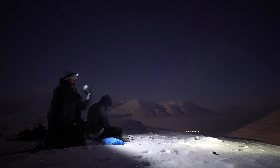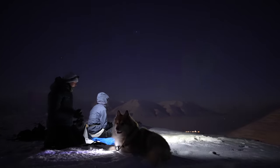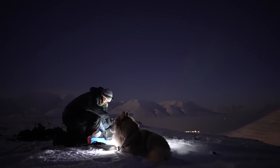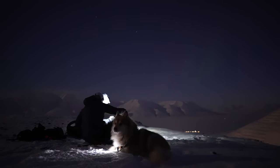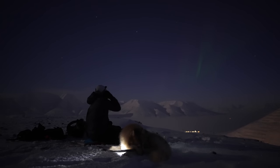It's usually quite a bit colder and windier at the top, so I brought an extra puffer jacket with me. Grim is a Finnish Lapphund, which means that he's bred for winter. He's comfortable in temperatures down to minus 30 degrees, so he does not need a puffer jacket. Lynn had both coffee and sandwiches for us to enjoy while watching the incredible view and some northern lights dancing across the sky.